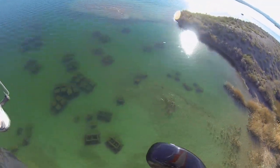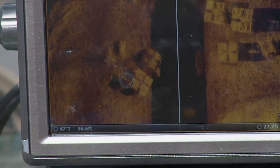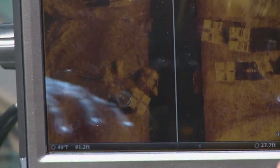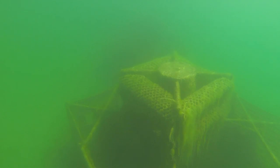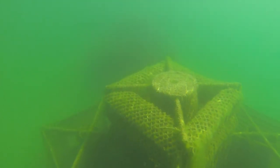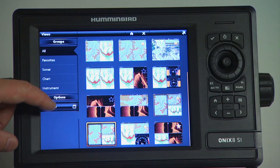That'll be good. What do you think of these new Humminbirds? The detail is really quite incredible. I know you're a Humminbird guy. Yeah, absolutely, all the way. The Onyx really gives you some great resolution. And it does stuff. It's incredible the things you can do with this unit.